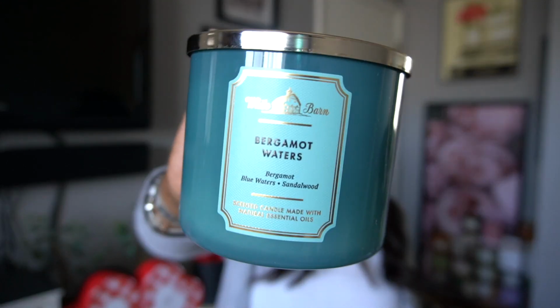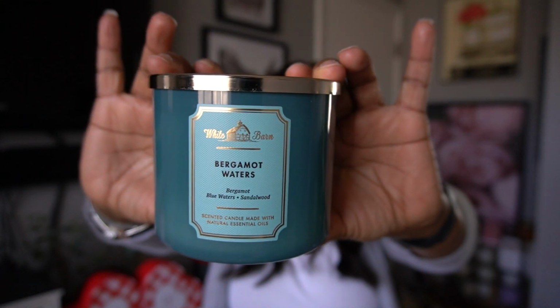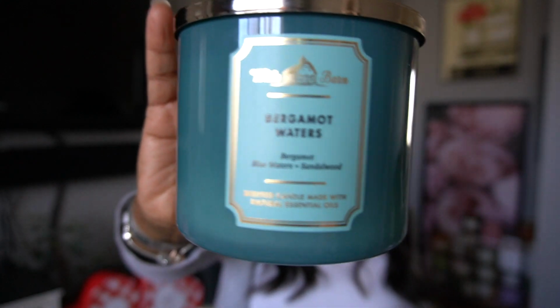But it's most definitely giving me Tide, and I could be wrong, but I'm most definitely smelling like Tide detergent. The next candle I got is Bergamot Water. No, it's not a new candle. This is in their core collection, but I do not own this candle.